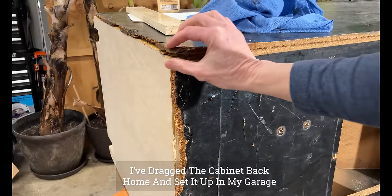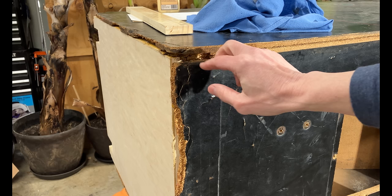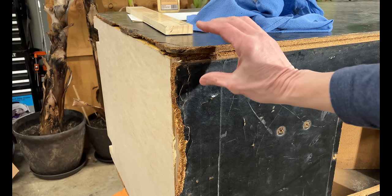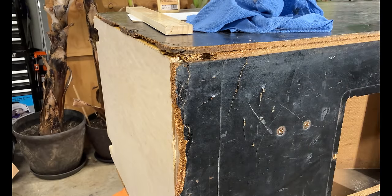Now this is too wide through here. It's much wider than what the eventual T-molding will be. And that's because we have so much particle board inside of here that we can't quite squeeze it together. So I'm gonna take this drill, and I'm gonna drill out little sections of this so that we can close the gap a little better.